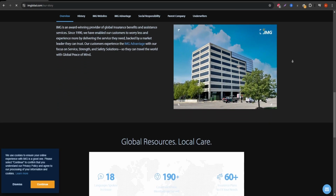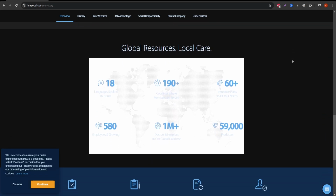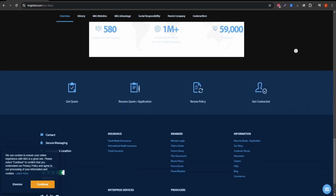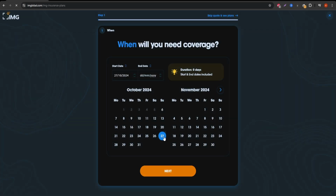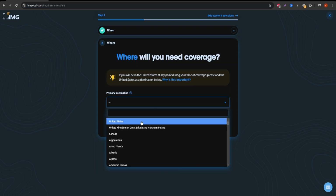While exploring the site, I'll also discuss some potential downsides, such as the possibility of more limited coverage in specific regions. However, overall, the platform stands out for its comprehensive offerings and flexibility.